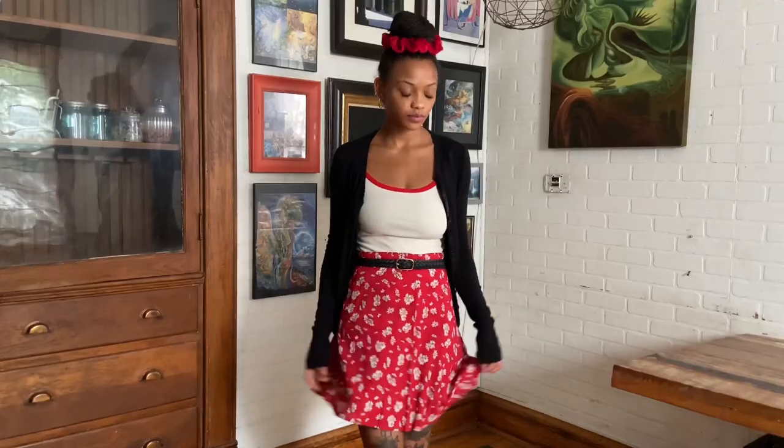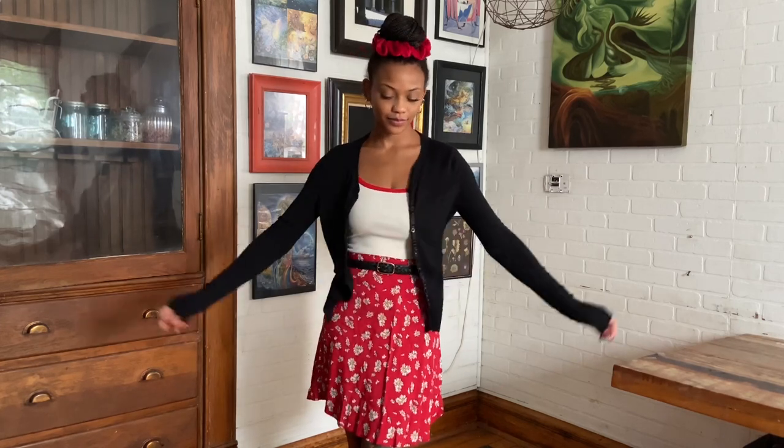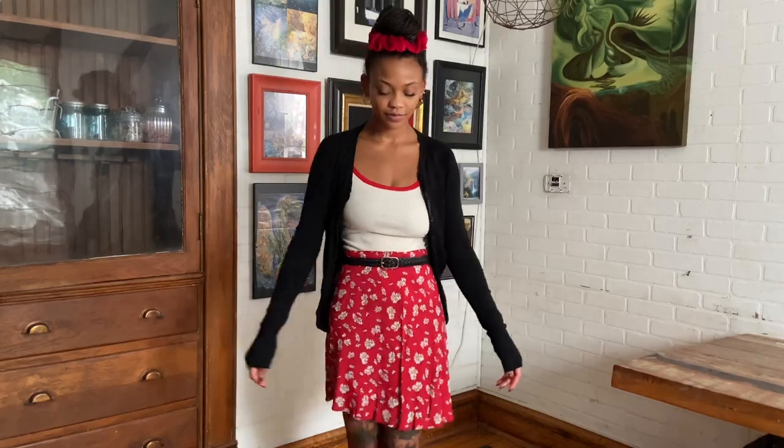I'm starting to bring in more of the autumn colors with this outfit. I decided to put together this bright red skirt with the white daisies on it with this off-white tank top, and it's lined around the chest with this color block of red that pairs with the mini skirt perfectly. Red is one of the very first colors that we get to see during the autumn. That's kind of why I thought, you know what, it's still hot outside, but let's bring in the red.